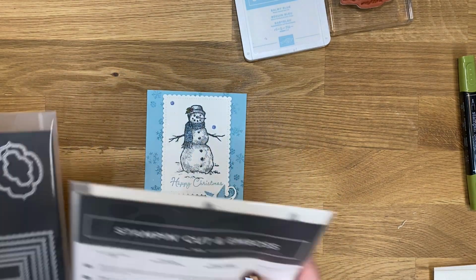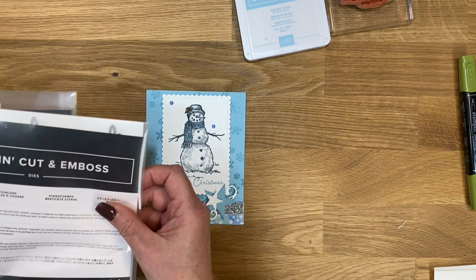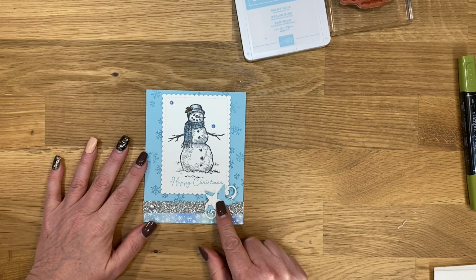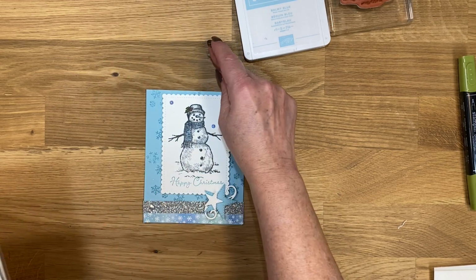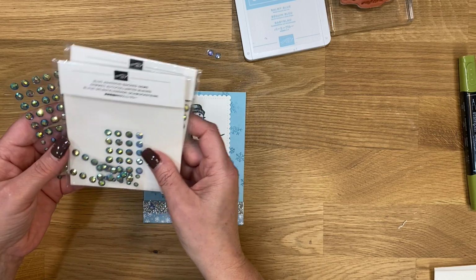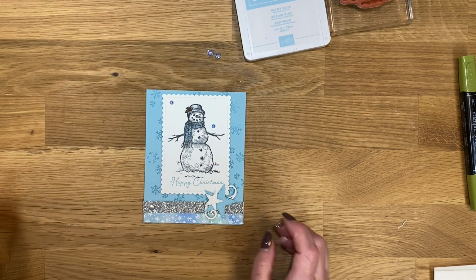So I used the Stitch So Sweetly dies, and I used the largest one for our label, and then I used the Stitched Star dies for down here, our little embellishments. And then I'm trying to keep these 2 that are off there because I want to remember to use those, the blue adhesive backed gems. So you'll receive 2 small ones and 1 large of the gems.